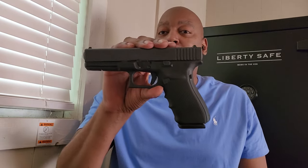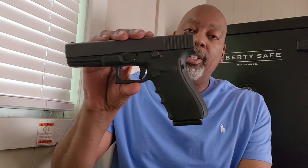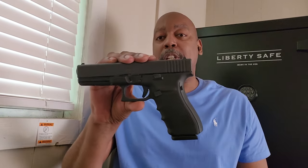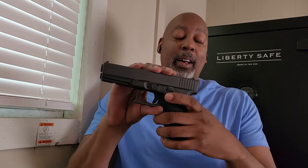But again, Glock 20, nothing major, simple, basic. And if you're wondering why I decided to get the Gen 4 version, I got this one for pretty much dirt cheap, and having MOS is not a deal breaker for me. I'm not a person that has to have an optic on each and every last gun I own.